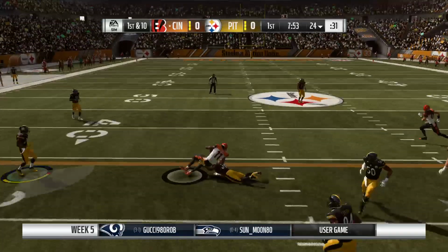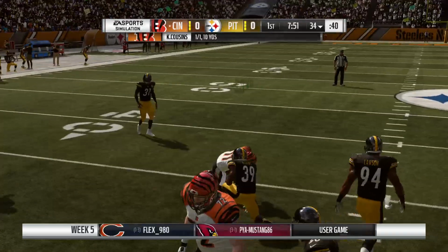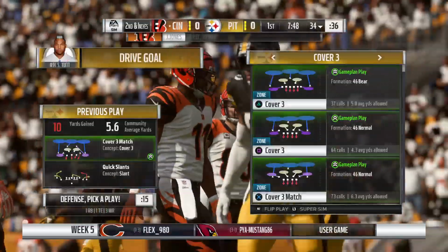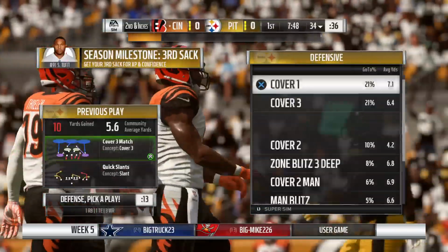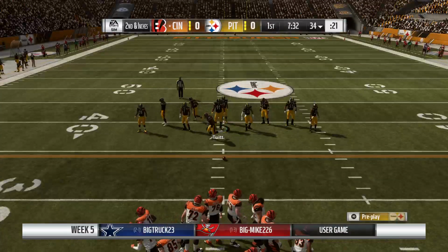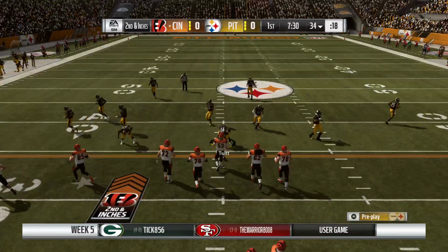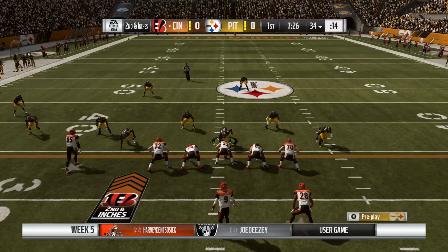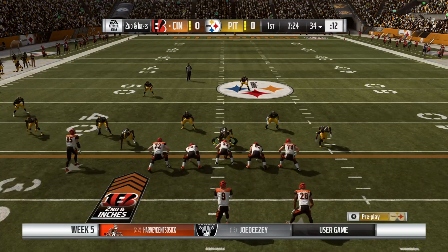Here's Cousins. He completes it to Julio Jones. And he'll get it up near the 35, right at the 34 here. 10 yards on the pickup there, and it'll be second down. One thing we do know, he's going to get his catches. So as they move forward defensively, got to continue to focus on not giving up the big play when he does catch the ball in the secondary.